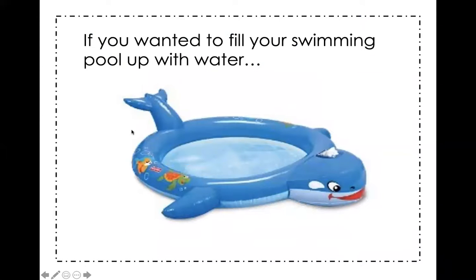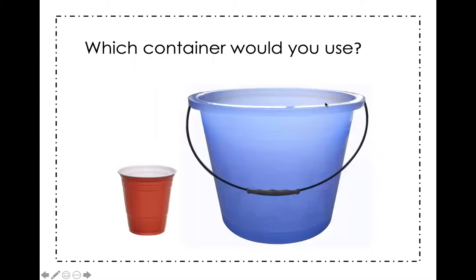If you wanted to fill your swimming pool up with water, so here's the picture of our swimming pool right here. If you wanted to fill this pool up with water, which container would you use? Would you use the red cup or the blue bucket? Now we want to do this as quickly as possible. So which one would take less time? The red cup or the blue bucket? Why do you think you would use one of these items?